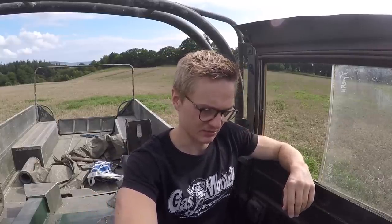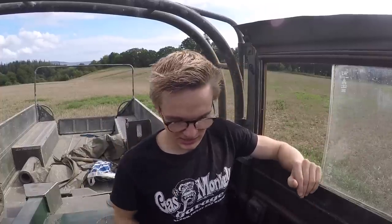Gear. The handbrake doesn't work. That's about the only thing that doesn't work, so I had to put it in gear. That was why that happened. Hallelujah!